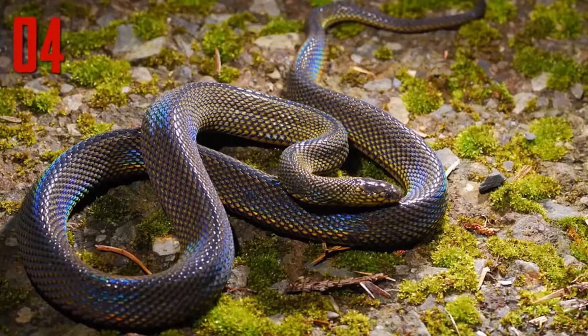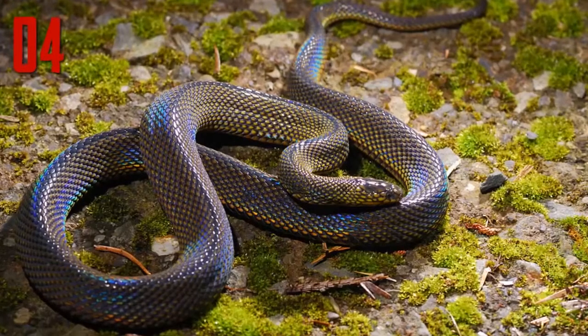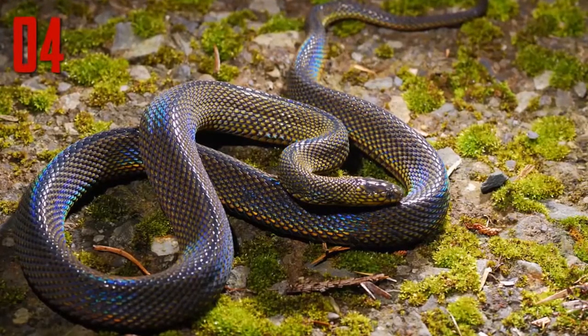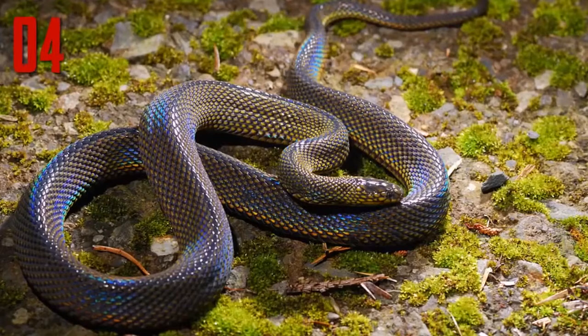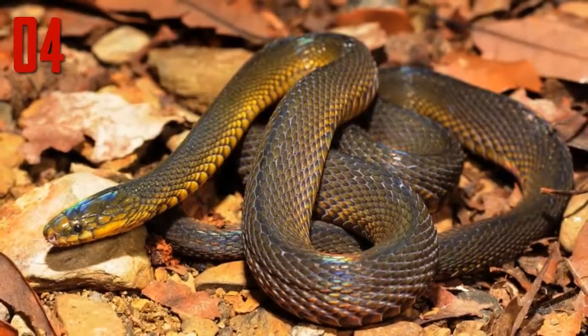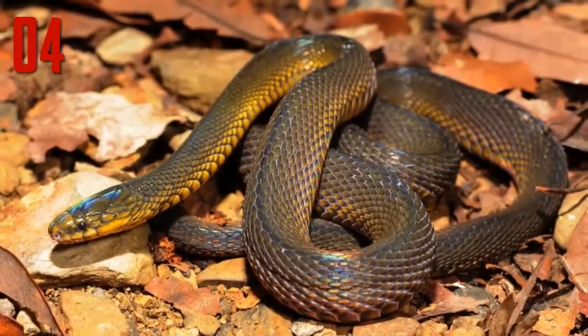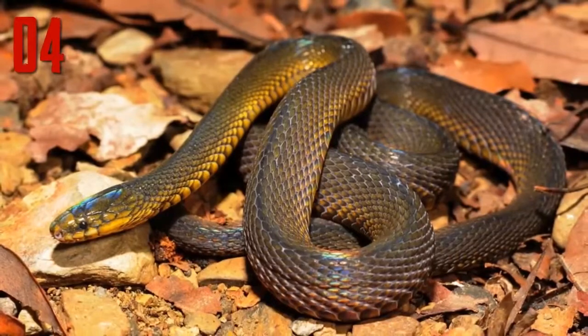Another snake species that shimmers with rainbow iridescence is the Formosan Odd-Scaled Snake. This is one of several species of odd-scaled snake, all of which have this same iridescent effect in their scales. The Formosan Odd-Scaled Snake is found in Taiwan and the southern islands of Japan.